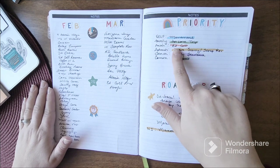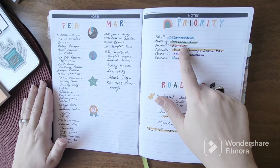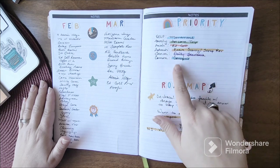Academic writing, yes, the edited collection continues to be my priority. I'm making good progress on that. I want to keep the ball rolling, keep the momentum going. So that is the focus for academic writing.